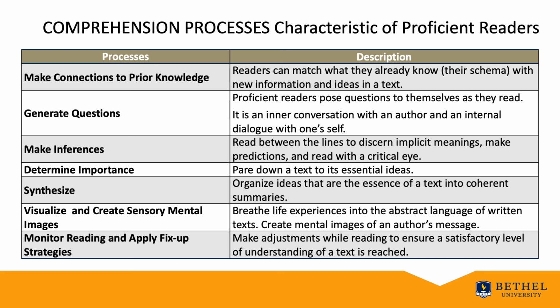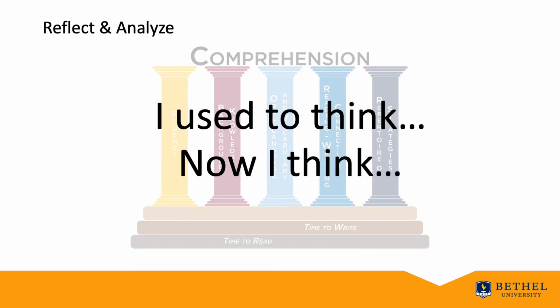Please turn in your course materials packet to the I used to think, now I think page. Take the next 5 minutes to process the information from this lecture. Be sure to complete at least 2 I used to think, now I think responses. You may select from any of the 5 pillars of reading. Good luck.